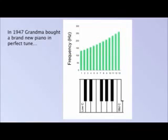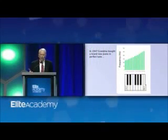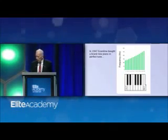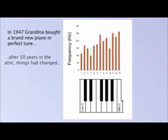I showed you this example as well. Suppose Grandma bought a new piano 60 or so years ago, and when she bought it, here we're looking at 1 octave from low C to middle C. Each of those 13 keys had an assigned frequency, and when the store delivered that piano, it was probably in perfect tune. So you strike middle C, you get that frequency. But if that piano's been sitting in the attic for 40 or 50 years, time takes a toll. Things stretch and shrink, and as we age, that happens to all of us.